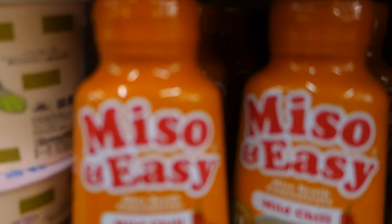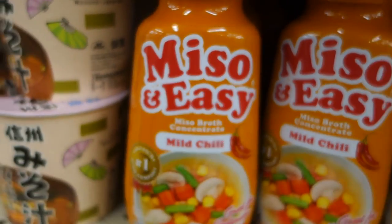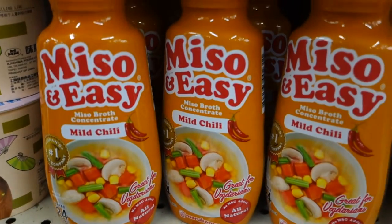You guys, check this out. This miso soup, it's a miso flavoring, but it's kind of funny. It says miso and easy, but it almost looks like it says miso easy. So that's kind of like a play on words and kind of funny.